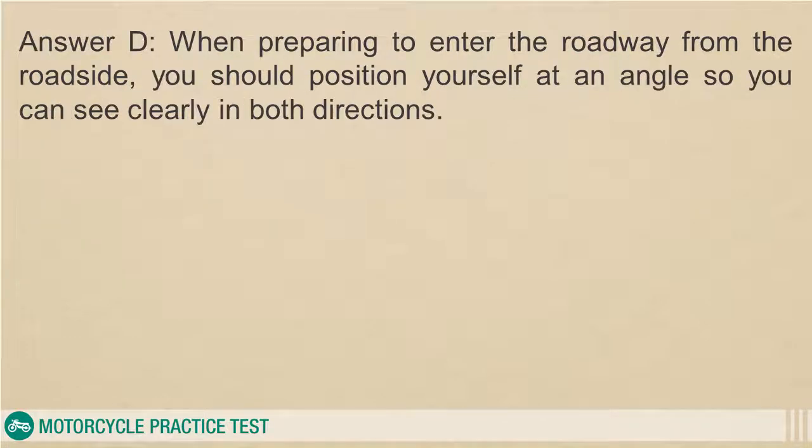Answer B. A windshield is not a substitute for a face shield or goggles. Most windshields will not protect your eyes from the wind. Neither will eyeglasses or sunglasses. Glasses won't keep your eyes from watering, and they might blow off when you turn your head.